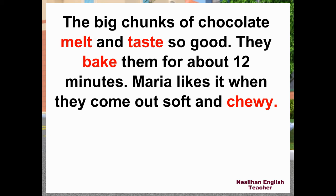The big chunks of chocolate melt and taste so good. They bake them for about 12 minutes. Maria likes it when they come out soft and chewy. Repeat after me.